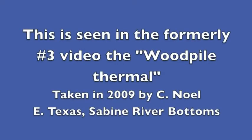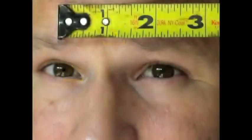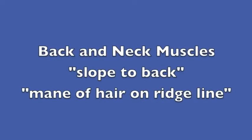Okay, this is seen in the formerly number 2 video, now the number 3 video, the Woodpile Thermal by Christopher Noel. And here you see this thermal image with these big, huge nocturnal eyes. And you can measure the tree, you can measure the milled boards, and you can see that this is a huge fella, 4 inches across, whereas in modern humans, only 2.5 inches. That's very important for other reasons, but you can kind of see the same thing here. These are just not normal eyes. They're just set right below a brow ridge.